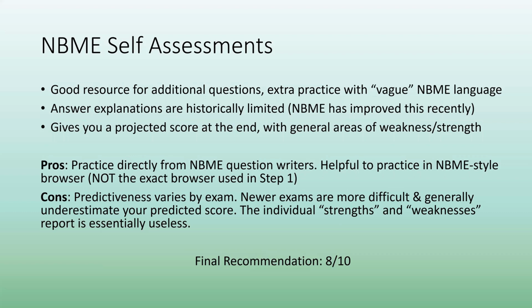It'll be 1, 2, 3 facts, and then it'll give you answer choices. There'll be minimal information, and it's just a do you know it or do you not? And so this gets you practice with that uncomfortable feeling you have when it's just a matter of knowing it or not. So the answer explanations are historically limited, but they've been slowly but surely adding explanations.